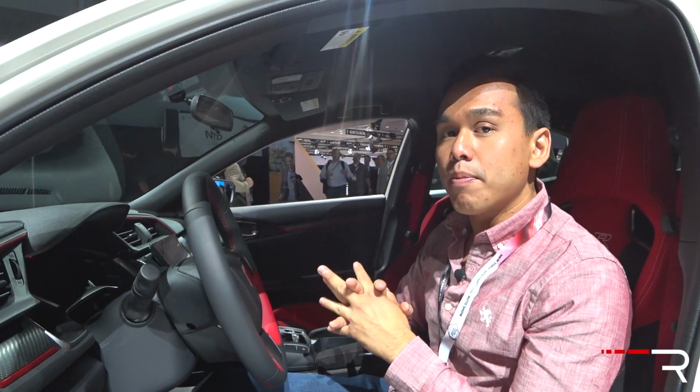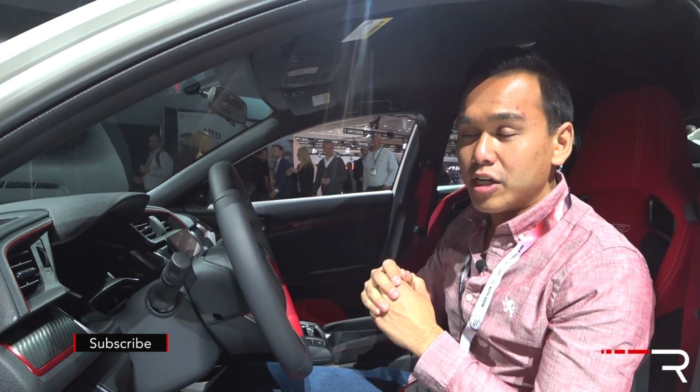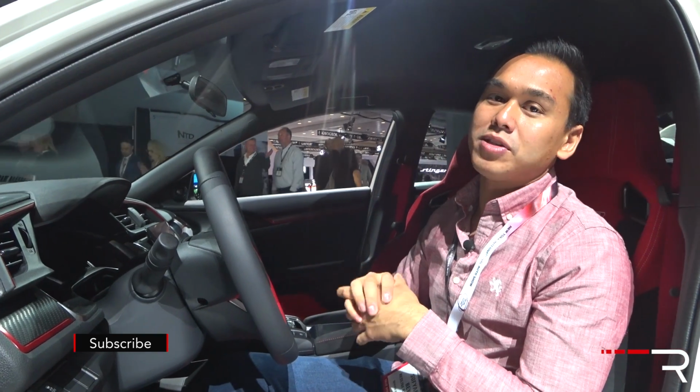Now, Honda says the all-new Type R should go on sale next month, around the same time as the SI, with no pricing yet announced, but imagine it to be roughly about $10,000 more than the standard SI sedan and coupe.